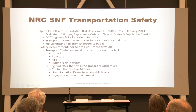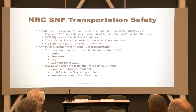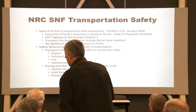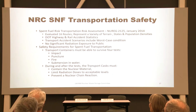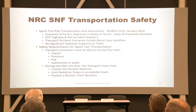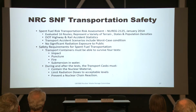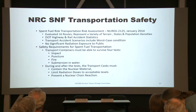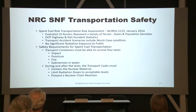All right, so now we're going to talk a little bit about transportation. Not a lot, but the safety of nuclear spent fuel transportation has been evaluated over the years, starting in the 1970s. There's a very recent one in 2014, NUREG 2125, which evaluates potential accidents for rail and highway transportation of spent fuel.